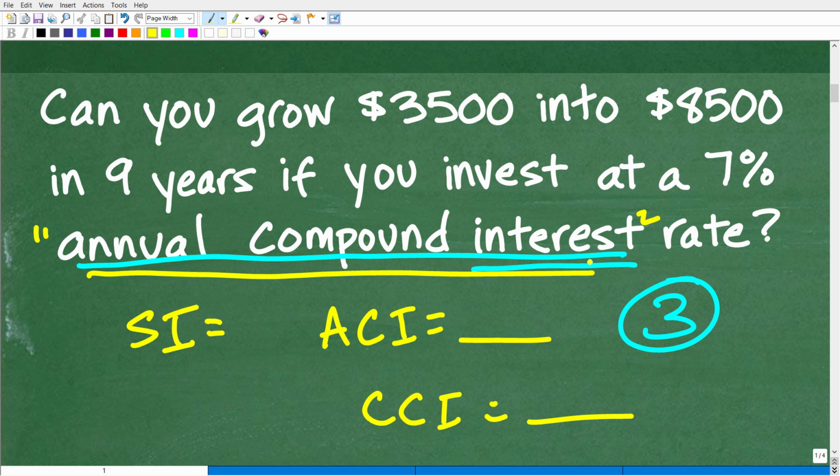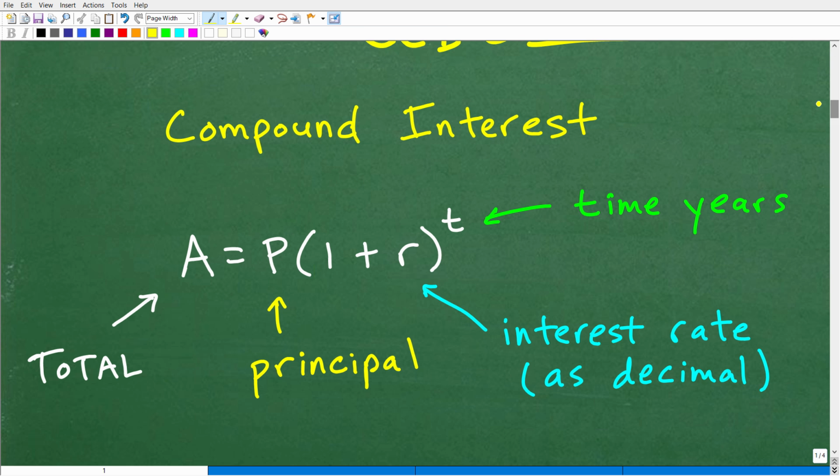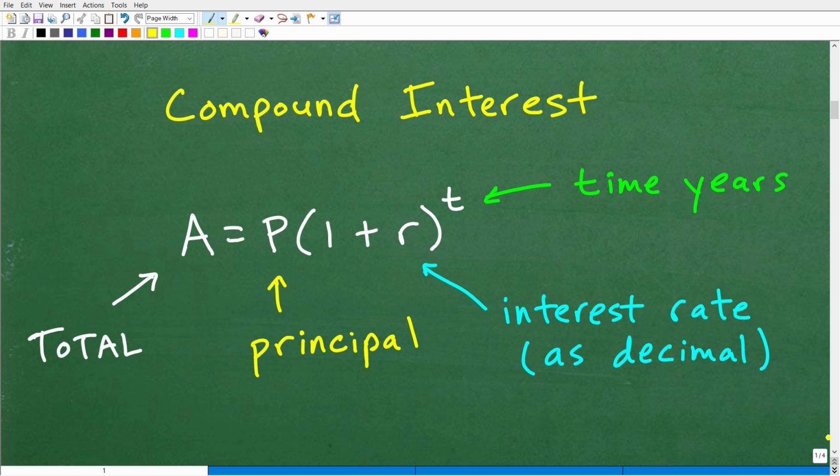So I'm going to show you the formula for annual compound interest right now. We'll make sure you understand it. And of course, I just kind of went over the concepts, and then we'll apply this formula to solve this problem. Okay, so let's go ahead and talk about compound interest. So this is your basic compound interest formula. Now, we're talking about annual compound interest.